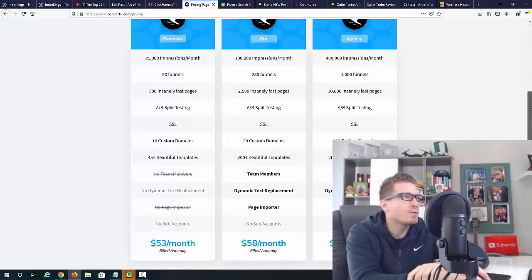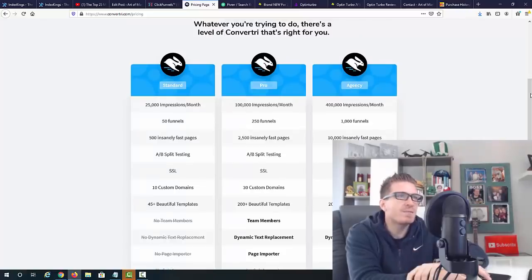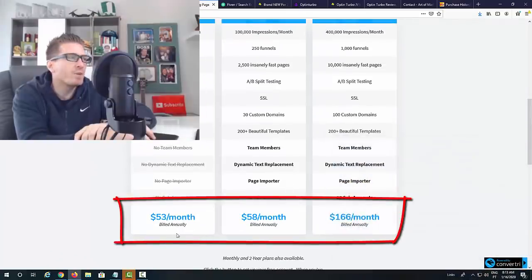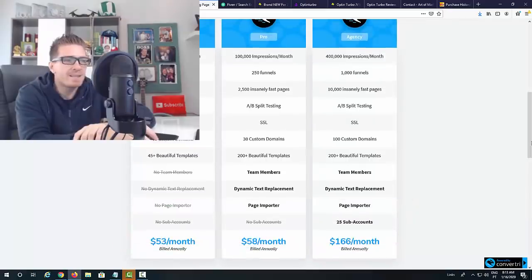And obviously we also have Convertri. So this is very similar, a little bit less expensive, but we have 3 different options, and the lowest one is $53 per month, and that's if you are paying annually. So it's either 53, 58 or 166, and again this is something that you have to pay monthly for.